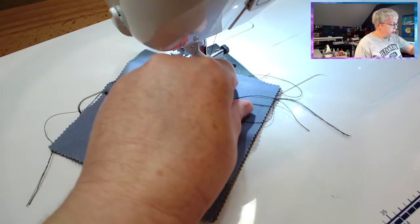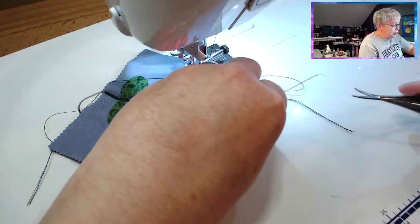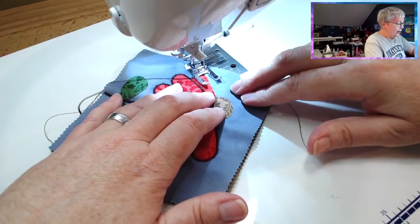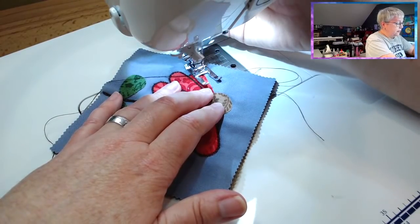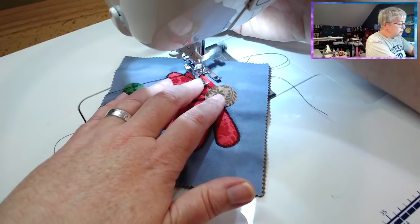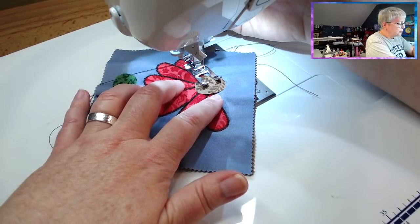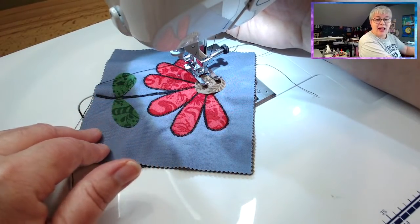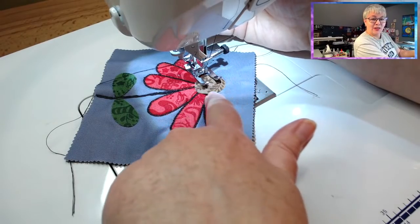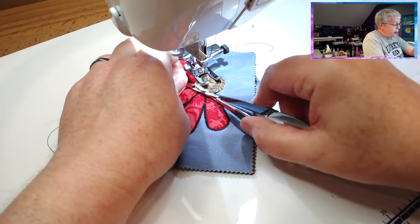All right, let me cut all of these little jump stitches out of the way with my little clips here. Now I'm going to use the same exact zigzag stitch to stitch the center portion of that flower. So let me go ahead and do that while we're right here.